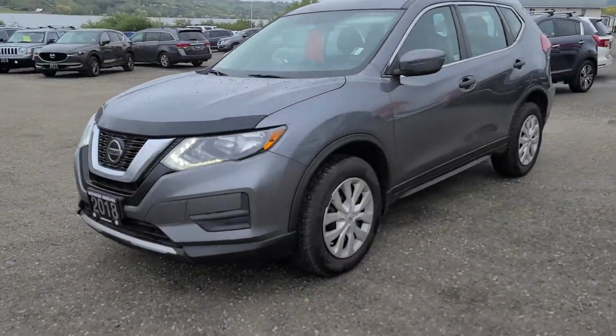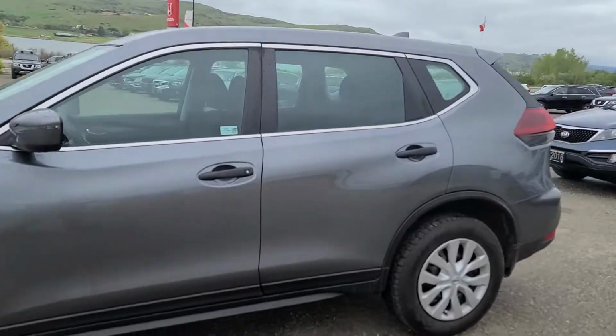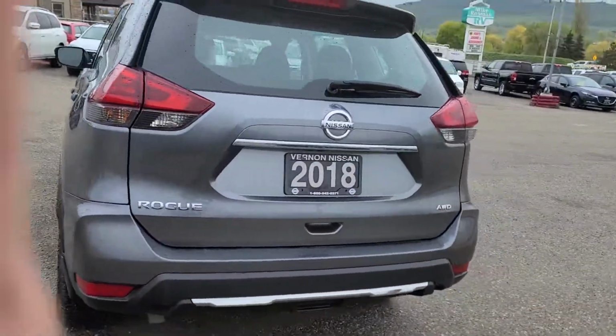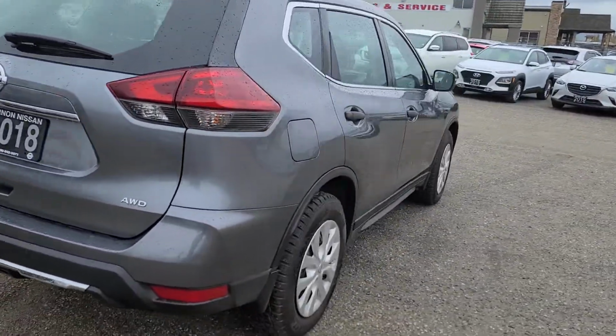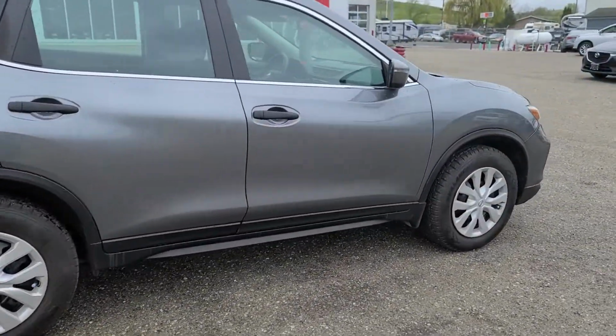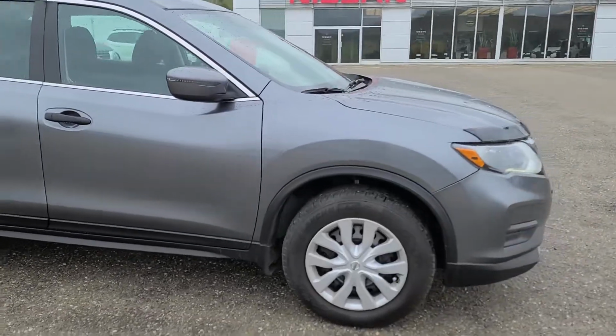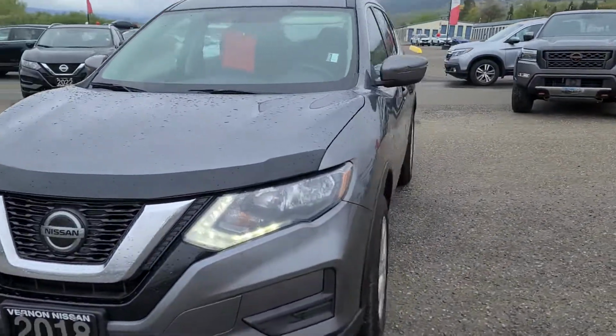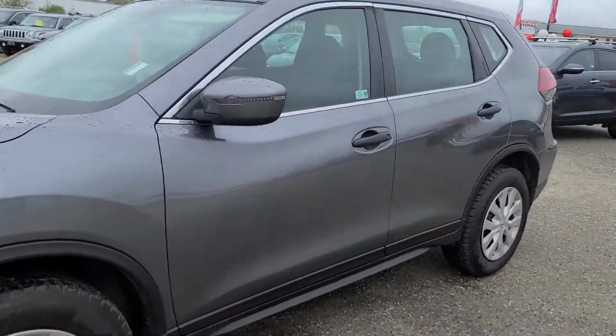Today we're going to be doing a quick walk around video on that 2018 Nissan Rogue here. So overall the vehicle really is in good shape. It checked out extremely well in our shop. All four tires were measuring between 9 and 11/32. Your front brakes were measuring out at 7 millimeters, and then your rear brakes were measuring out at 6 millimeters. We did a fresh oil change and changed all of the spark plugs in the vehicle during the safety inspection there.